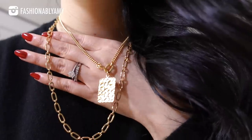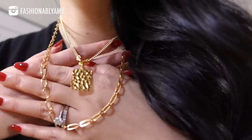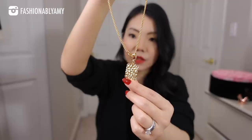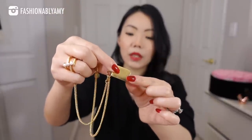Oh, yeah, this is the one that I was so blown away by the quality. This is their robin necklace in 14 karat gold vermeil. The length of this necklace is 16 inch. The pendant is 1 inch. The front side with this texture and the back side, which is smooth. On the back side, it has stamped 925.